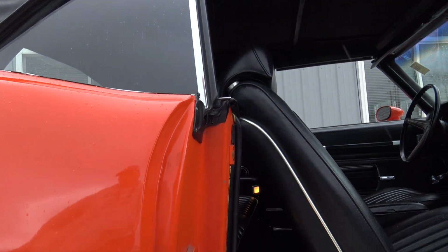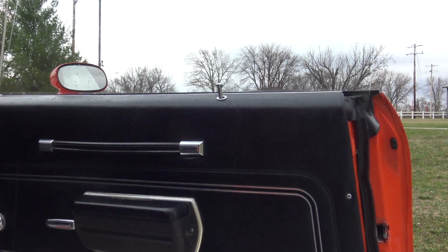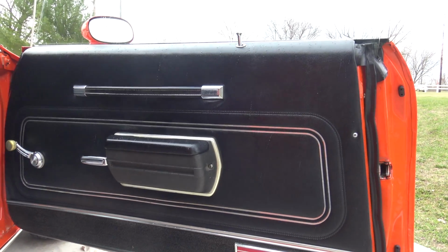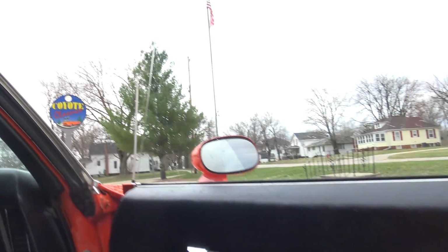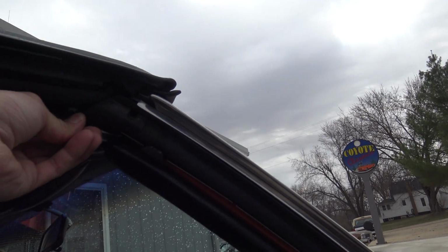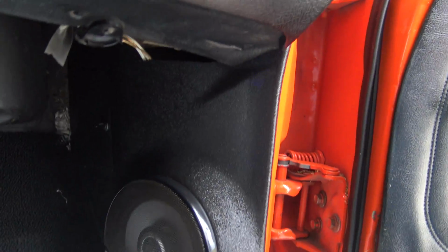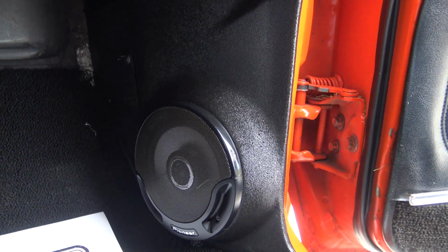Door jamb paint looks just as good as the rest of the car. Interior is absolutely fantastic. Door panel is perfect, looks original, very, very nice. Rubbers are all nice. Roof rail rubbers are new. Rubbers around the windshield area are all brand new as well. It's got some nice Pioneer speakers in the kick panels.